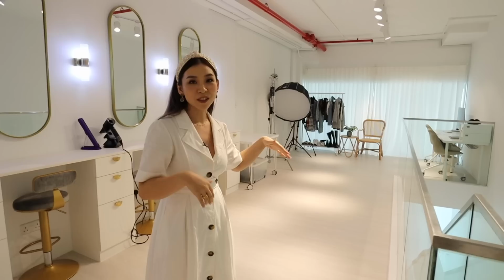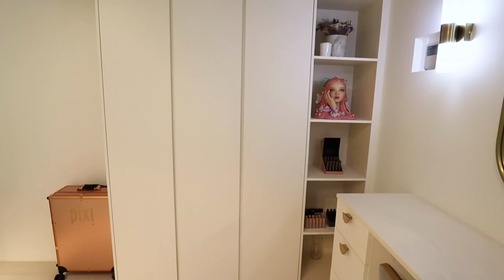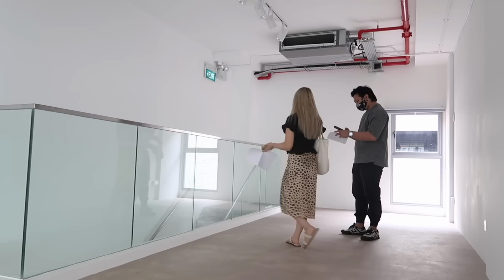So come around this way. I want to show you the storage I have here. These were built in, and behind this there was an actual window, but I decided to cover it up because I valued storage over natural light.